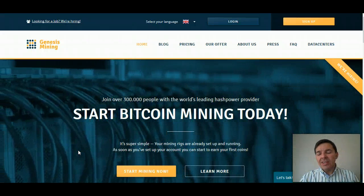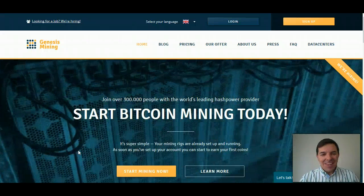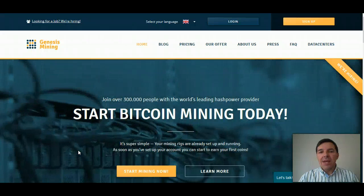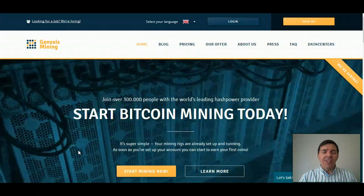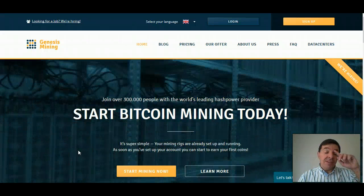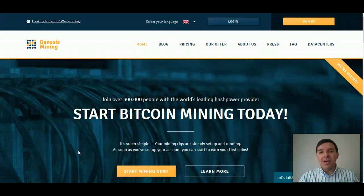I've been mining with other companies the last 8 months now. None of them are around anymore because they're all fake and they're all like Ponzi schemes. So they use the money that comes in to pay for the payouts for the so-called Bitcoin mining. But Genesis Mining is a real company that is doing Bitcoin mining for the last 3 years. There's no other company. The closest company is between 12 and 18 months, but all of them are gone as well. Most of these cloud mining companies on the internet don't even last 6 months.